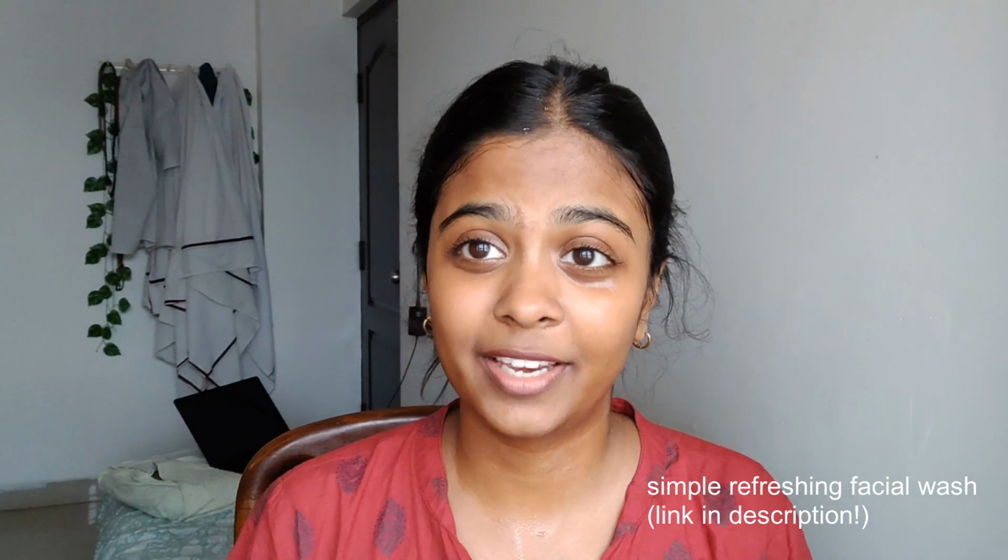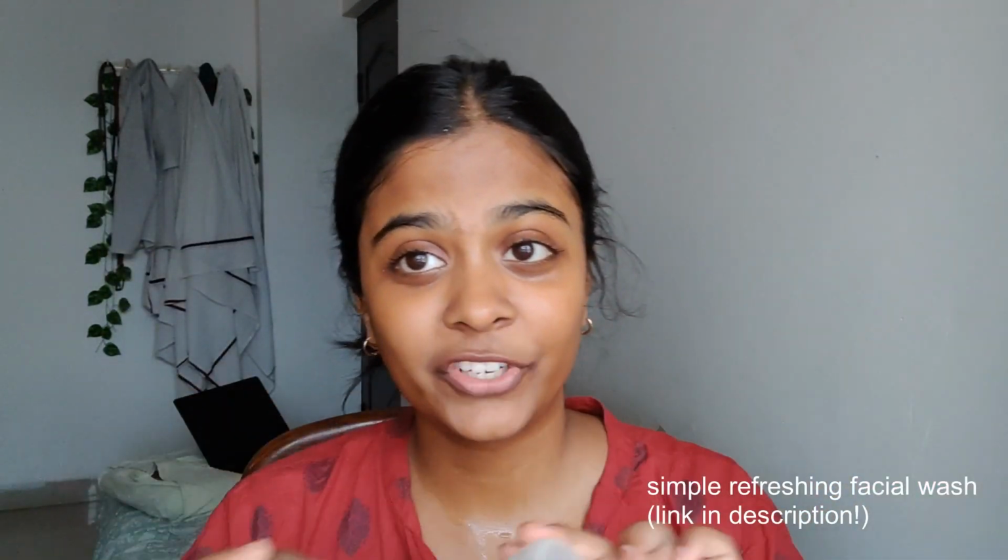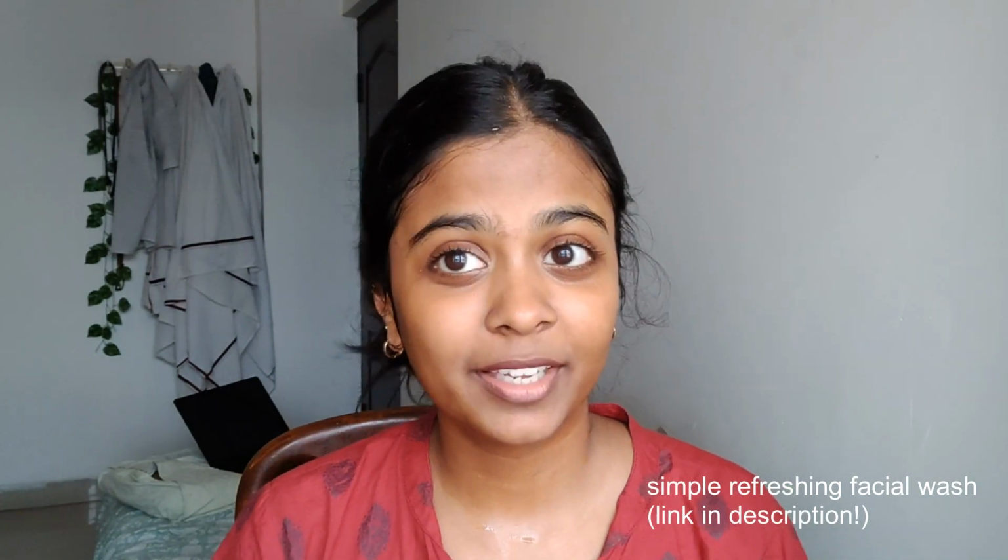Because I have dry skin, I don't like the feeling of having very dehydrated dry skin after I wash my face, and a cleanser like this comes in handy. This doesn't end up stripping my face of all the oils that I have. I notice that my skin is drier the longer I keep a cleanser on my face. So I like to stick with something simple which doesn't dry out my skin.